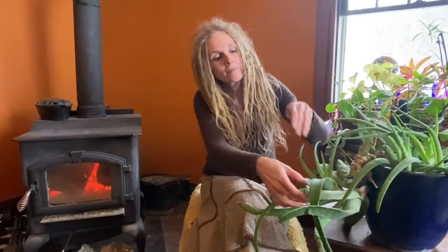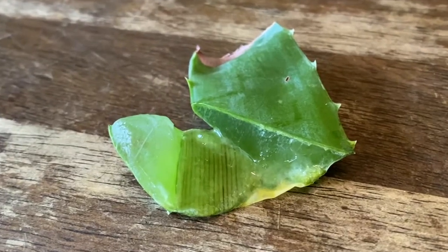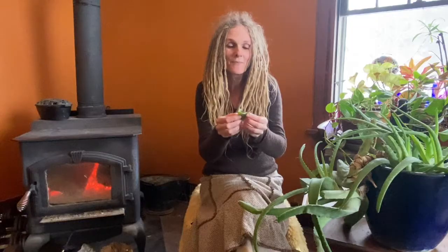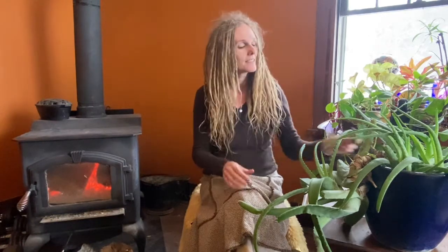Do you have an aloe plant in your home? Have you ever opened up a leaf to put the soothing gel on a burn or a cut or a scratch? Aloe has long been used to help cool, moisten, and heal skin afflictions. And today, I'm going to read you the story of how aloe became succulent.